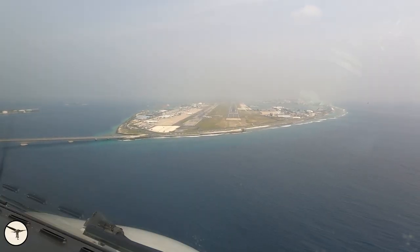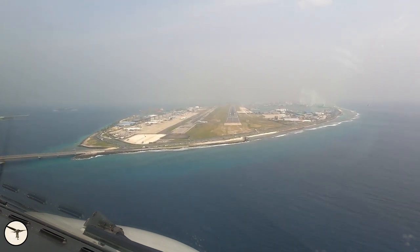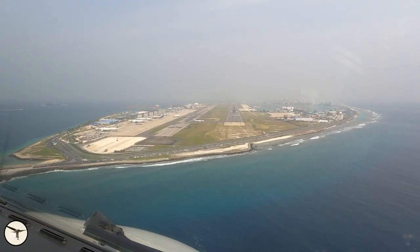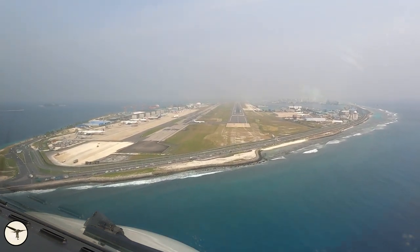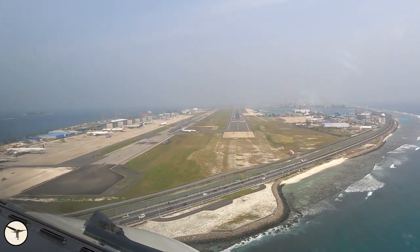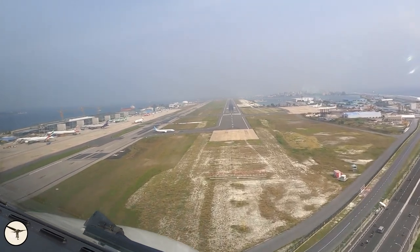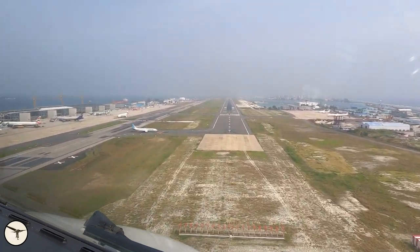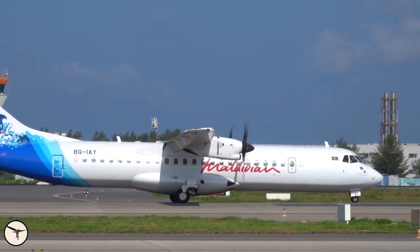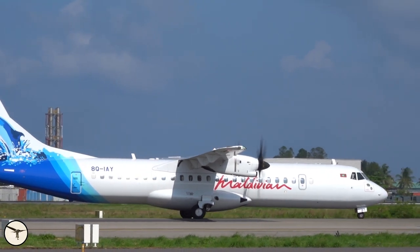When landing from the south, we often fly formation with the seaplanes. And this might be a surprise for pilots not familiar with Malé Airport. Malé Airport is the only airport in the country with the VOR, DME and ILS. All other airports rely on RNP approaches or visual flight rules, VFR. Thanks to the seaplanes, air traffic control is quite busy, but they manage the traffic very well.